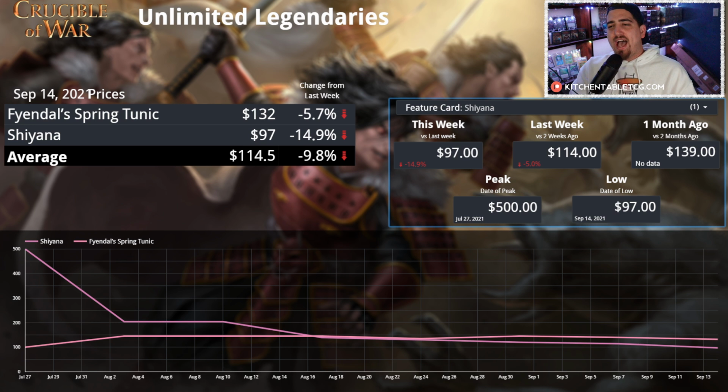It's great. So the Tunic down to 132, which is down 5.5%. Cheyenne down to 97, which is down 14%. Again, this is to be expected. I actually still think the Tunic's probably only worth $75-$80. We'll see what happens. I just don't think it's worth 130. Especially when the Unlimited Tunic from WTR is basically the same price. Yeah, those are the price points.